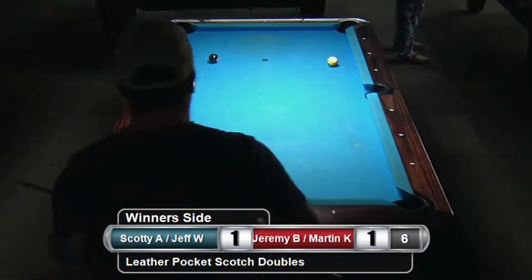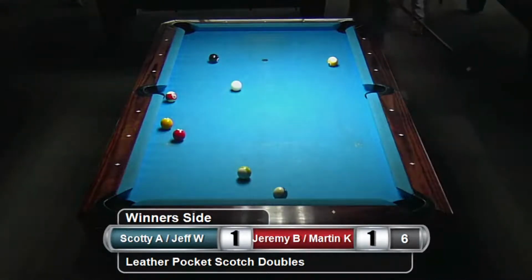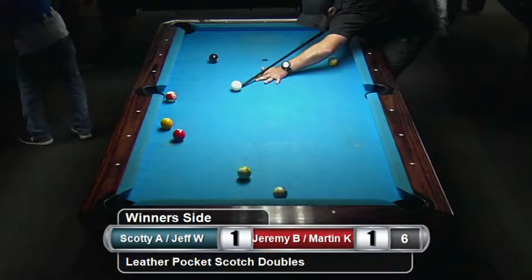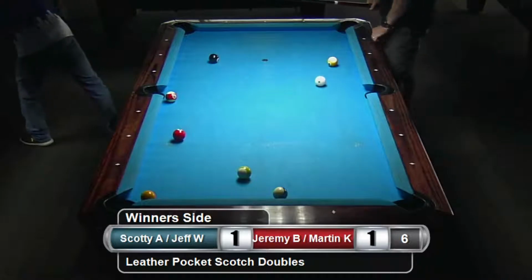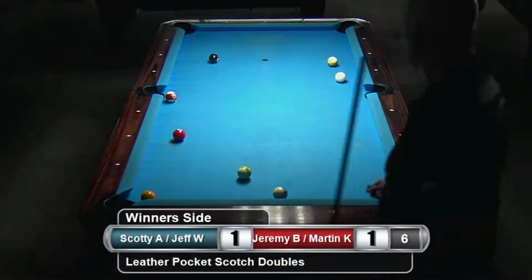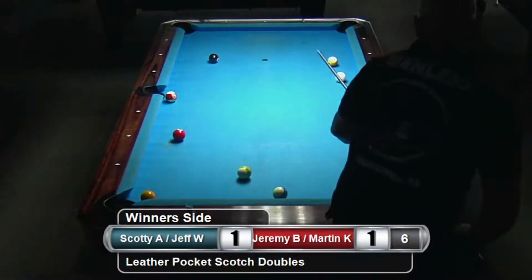Definitely more consistent. He sees shape better. He sees patterns better. His game has really improved, so good for him. I jinxed him. So another turn at the table for Scotty and Jeff.